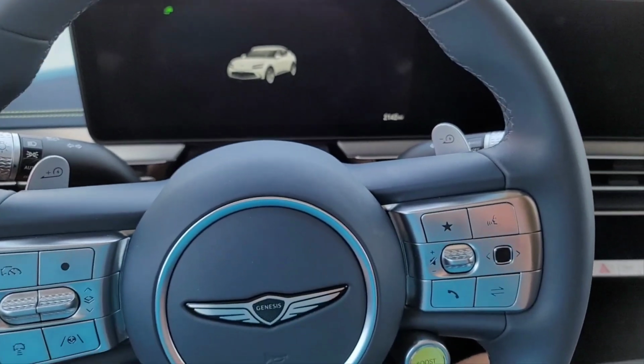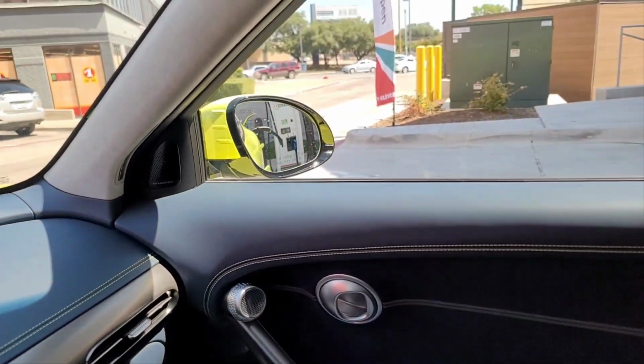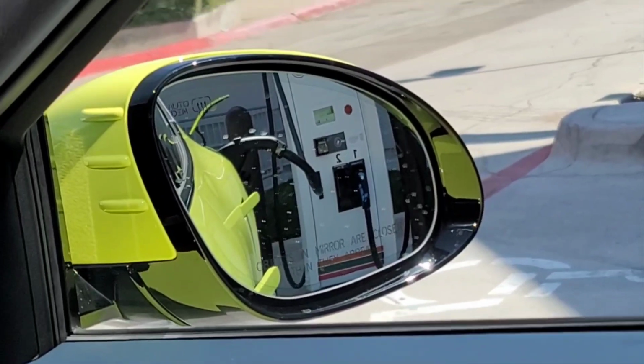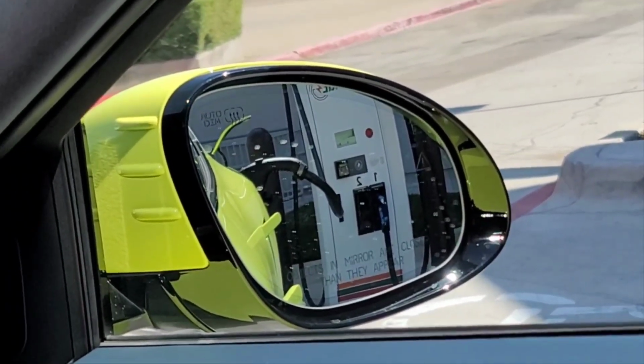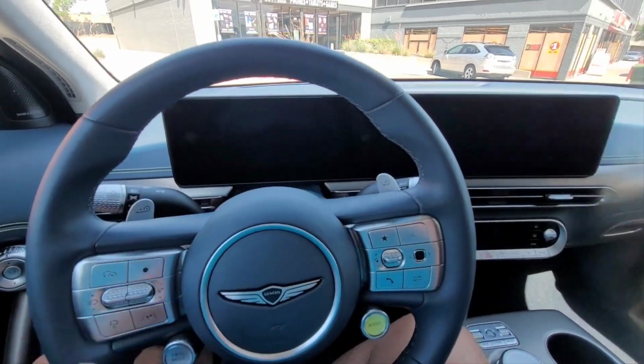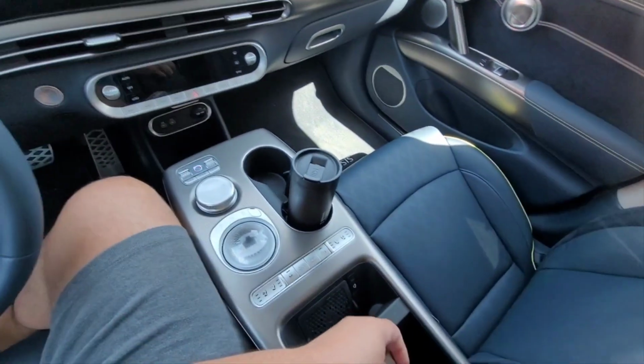Okay, this is super frustrating. I plugged the car in there. That cable is big and heavy, so you have to kind of wrangle it into the socket. And then basically on the app, you have to agree to the terms and conditions.